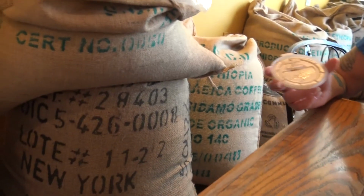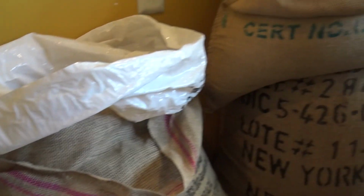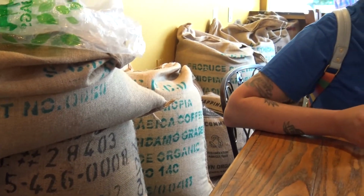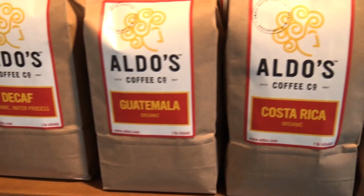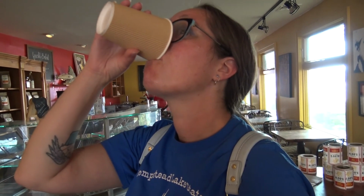I love when you look at the bags of coffee, like some from Ethiopia, some from Tanzania and Kenya and Costa Rica and Bali. It always fascinates me where the coffee comes from. This is what I mean, Costa Rica, Tanzania, Orient, Guatemala, Bali. Good coffee. Oh my god, delicious coffee. And fully caffeinated. I always love when we come to little independent coffee shops, especially when they've been around for 35 years. Aldo's, very good. Very good.